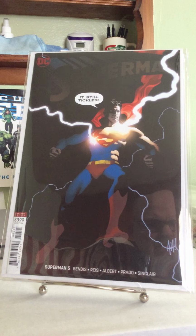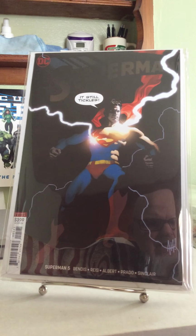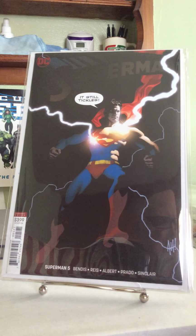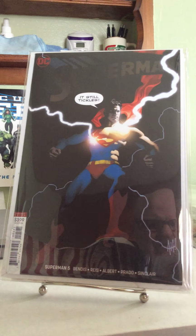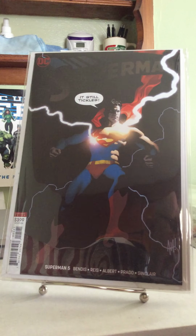Next one I got is another Superman book, but I got to tell you, when I was searching through eBay, I came across one that was a stock image. Anyway, I don't like buying books when I can't see the condition. They said it was in near mint, so I figured I'll trust them. And they had good reviews and everything, so I said I'll go for it.